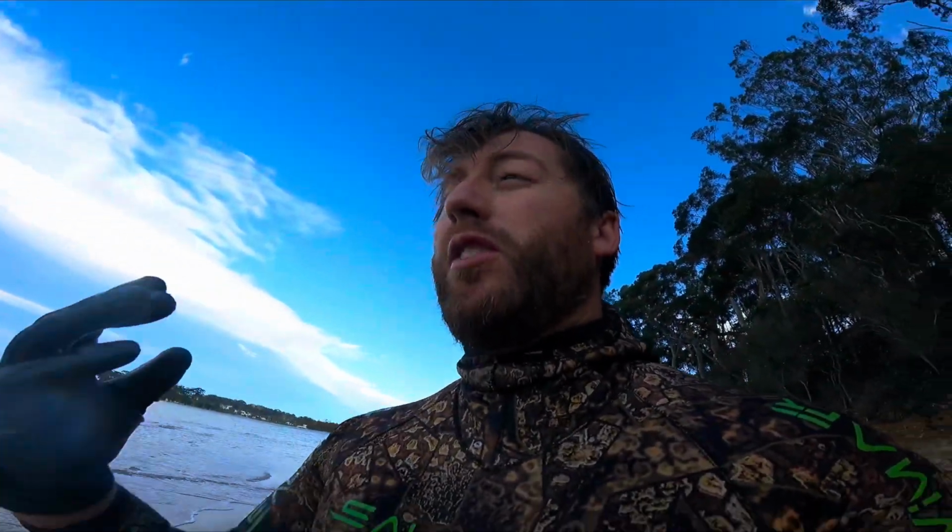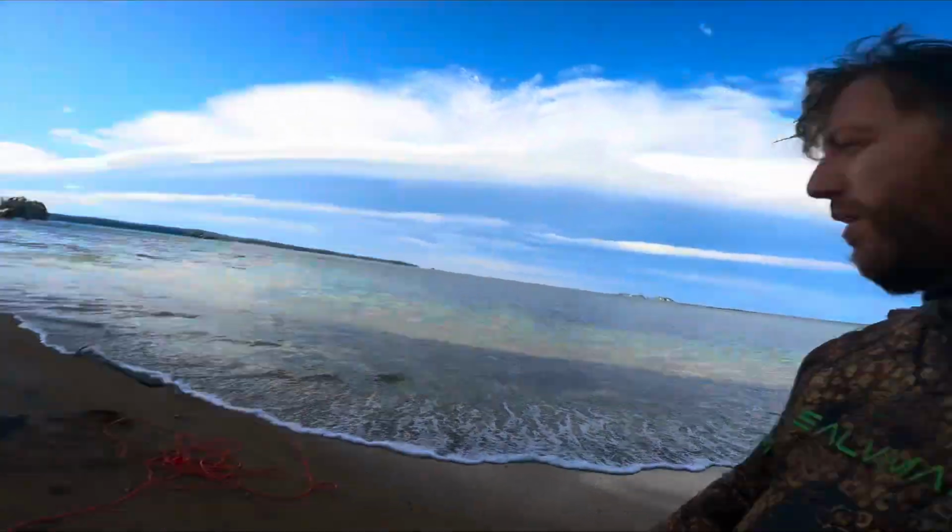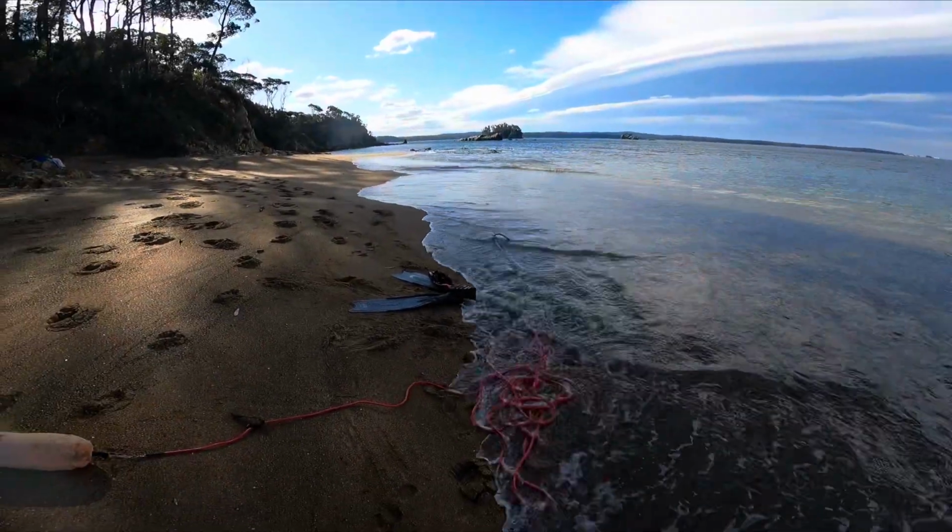Just before I jump in, guys, I thought I'd do a quick tour of what spearfishing actually looks like from a gear point of view, because it is questions that we do get a bit. So what do you need to go spearfishing? I've got a weight belt, sorry about the belly at the moment, a 2-piece wetsuit on, really important in these winter periods as the tide comes in.